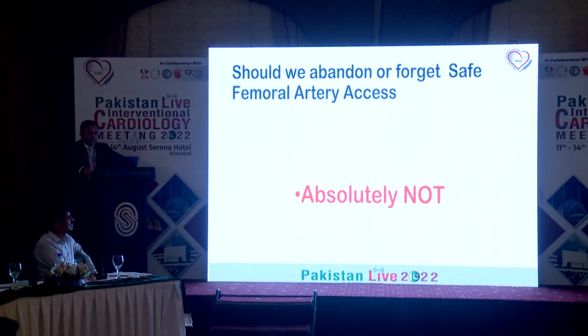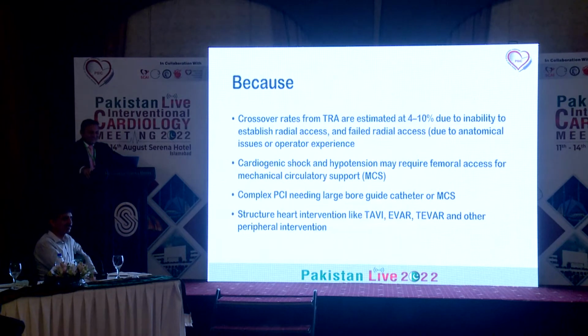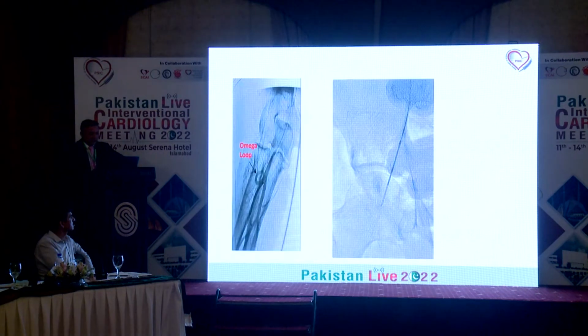But should we abandon or forget safe femoral artery access? The answer is absolutely not. This is a pragmatic point. Because the crossover rate of transradial is estimated to be 4 to 10%, we may get patients with cardiogenic shock who need mechanical circulatory support, or we may need a complex procedure that needs bigger guides. Those who are doing structural heart disease need bigger guides and sheaths, like TAVI, EVAR, and some of the peripheral intervention.